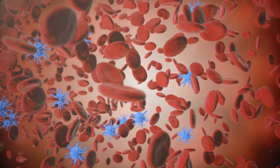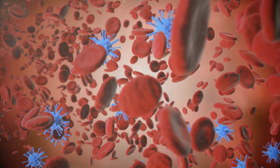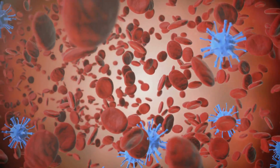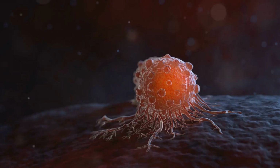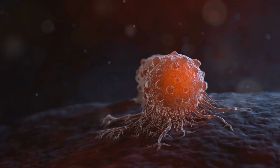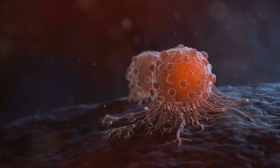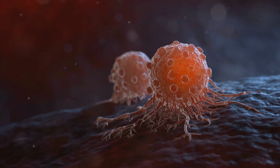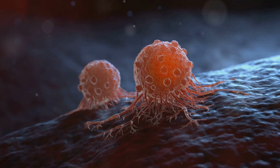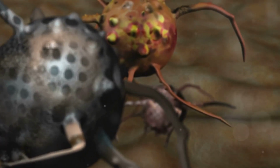Pathogens have evolved various strategies to evade the immune system, such as antigenic variation, immune suppression, and intracellular hiding. These evasion tactics allow pathogens to persist and cause chronic infections or escape immune detection. Autoimmune diseases develop when the immune system mistakenly attacks the body's own tissues. Genetic, environmental, and hormonal factors can contribute to autoimmunity. Examples of autoimmune diseases include rheumatoid arthritis, lupus, and multiple sclerosis, each affecting different organs and systems.